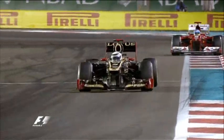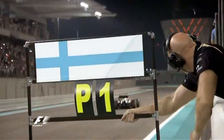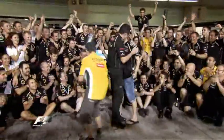He may have had a two-year break, but he hadn't lost any of his speed. Kimi rewarded the team's faith in him and stormed to a well-deserved win in Abu Dhabi. So what will the future bring? The long-term aim is to establish the Lotus F1 team as a top team, and with real meaning, a top team capable of fighting for the world championship every year.